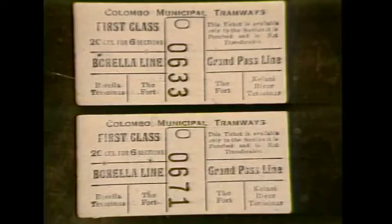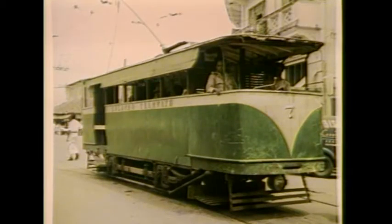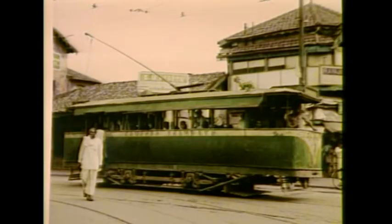Number 7 was one of the original 1898 crossbench cars, but in rebuilt form. A 2-class fare system was in force. Over the years, the fleet had undergone many alterations and additions, so that by the mid-50s there were 4 basic body designs. The oldest were the 1898 cars, which after 1943 were progressively modernised with new sheet metal bodies. They had interior longitudinal seating.